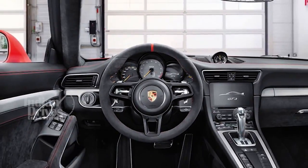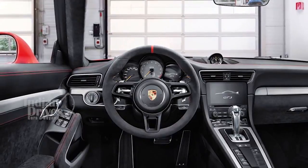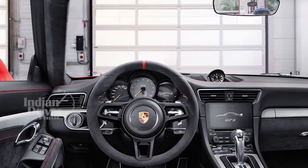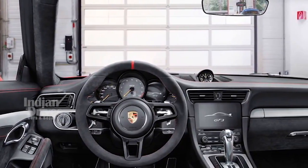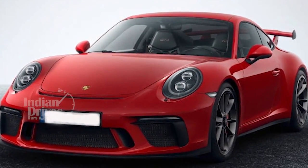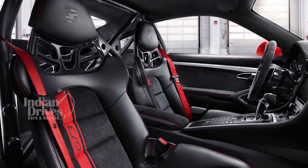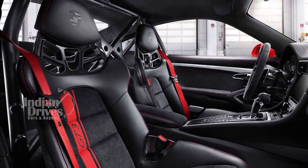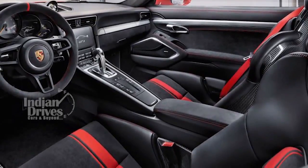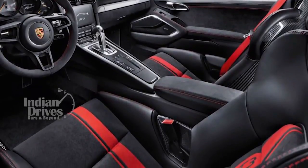The cabin, on the other hand, comes with a familiar layout similar to the standard 911 but with a host of customization options including leather and Alcantara, apart from carbon fiber and aluminium inserts as optional. Customers also have the option to choose from the 3-seat options, electrically adjustable adaptive sports seats, bucket seats with foldable backrest and bucket seats made out of carbon fiber reinforced plastic.